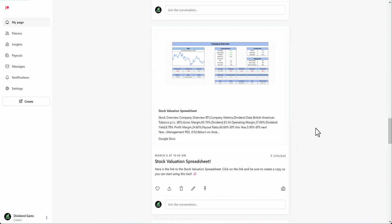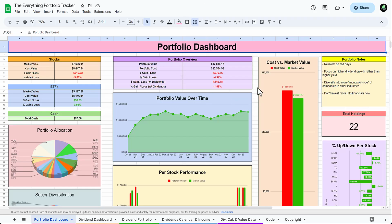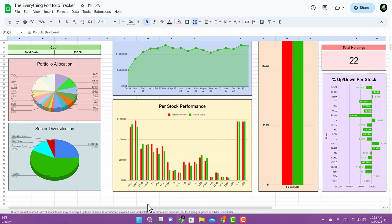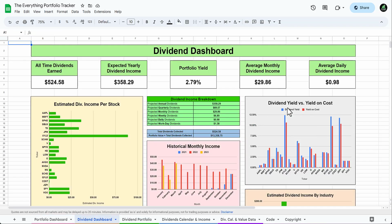Really good ways to manage your stocks and even value stocks, find new stocks out of your portfolio, or realize that some stocks in your portfolio are overvalued and maybe it's the right time to sell. Looking at everything, my cost per market value, how everything's doing, per stock performance, up and down. But we can go to the dividend dashboard, which I find very interesting, where it tells you your dividend yield versus yield on cost.